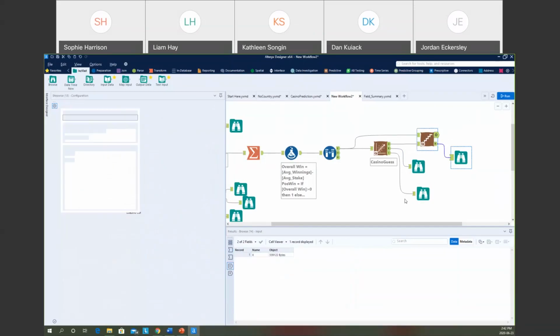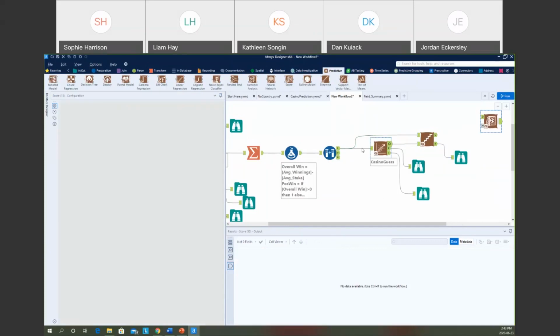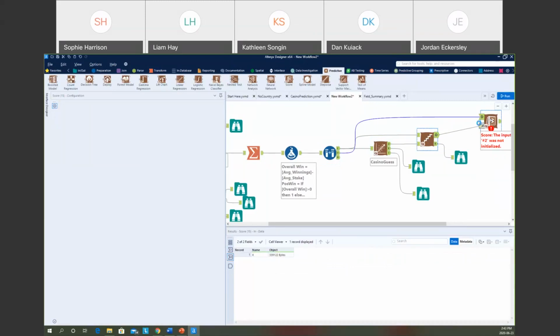Finally, now that I have my model, you can name this model, but it gets automatically named for you. I'm going to go ahead and bring in the score tool. What the score tool is going to do is take that model output, connect it with your validation data, and see if it could predict the values properly. One of my inputs allowed me to input the data, so I'm going to input the data from my validation model, not the original model. And then I'm going to put the output into the model.